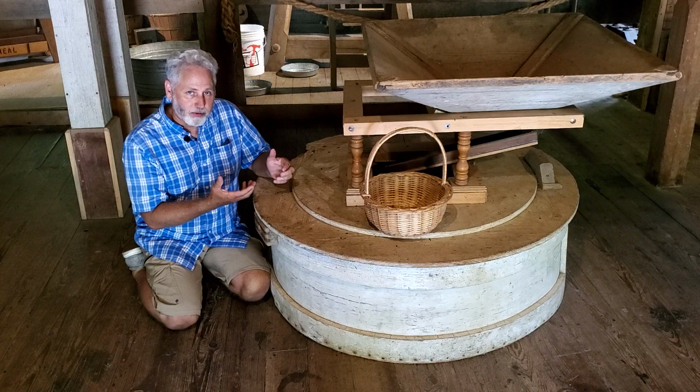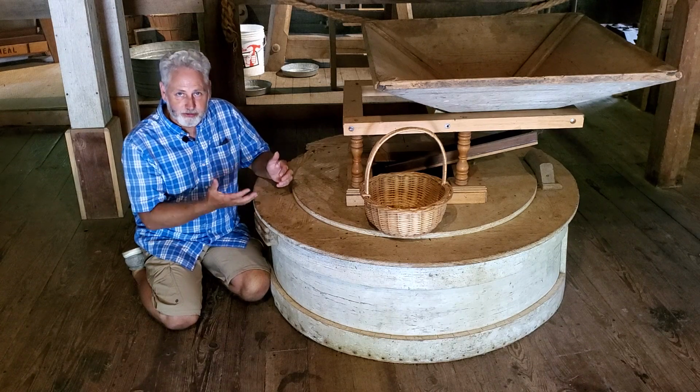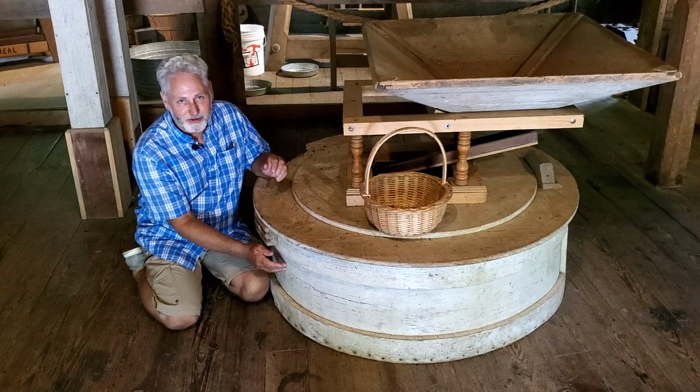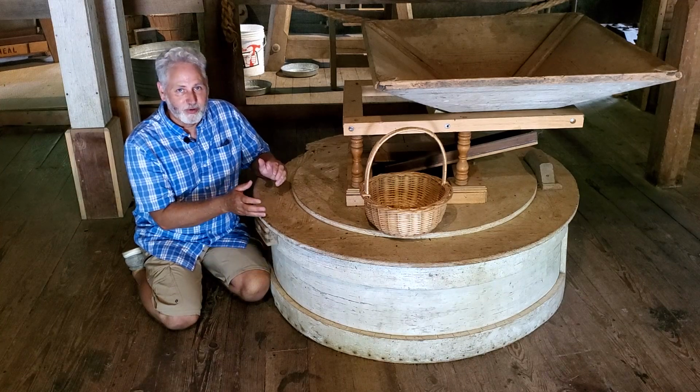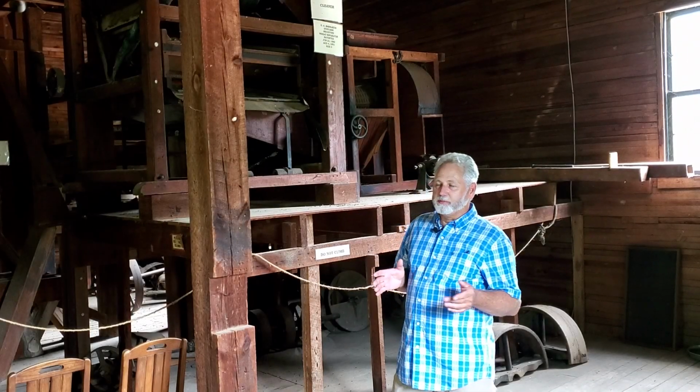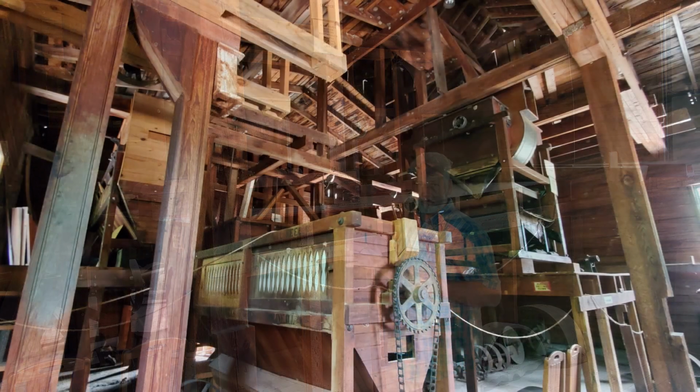This caused a problem, so much so that federal legislation had to be passed to regulate how much space there could be between the inside of this furniture piece and the stone to guarantee that the farmer got what they actually paid for. Okay, up here on the second floor of Montauk Mill, you'll see they've got about 6 different types of separators in here, and each one of them has their own special job.